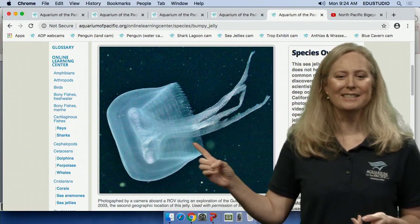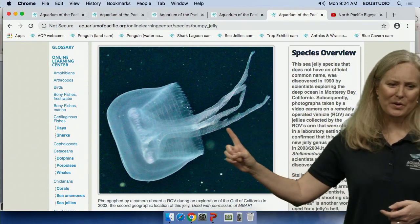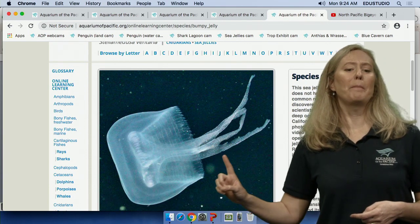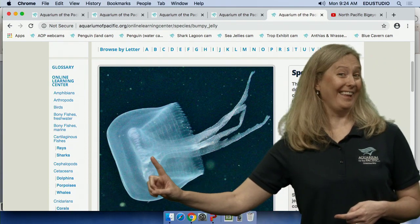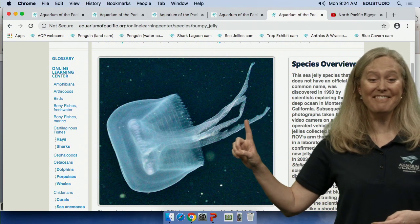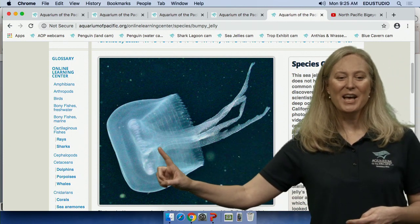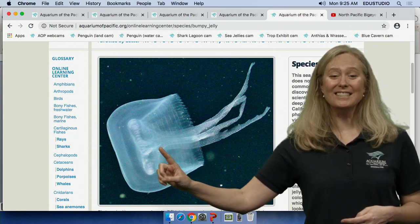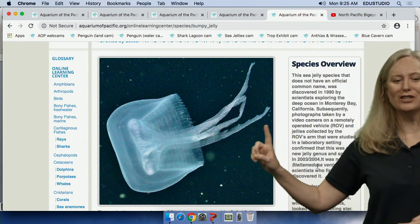So here's a nice example. So this one right here, what kind of jelly is this? A bump jelly. Bumpy jelly. This is a new one to me. I actually haven't seen this one before. But look at how it's kind of see-through. You can see right from one side to the other, and they have their long tentacles sticking out.